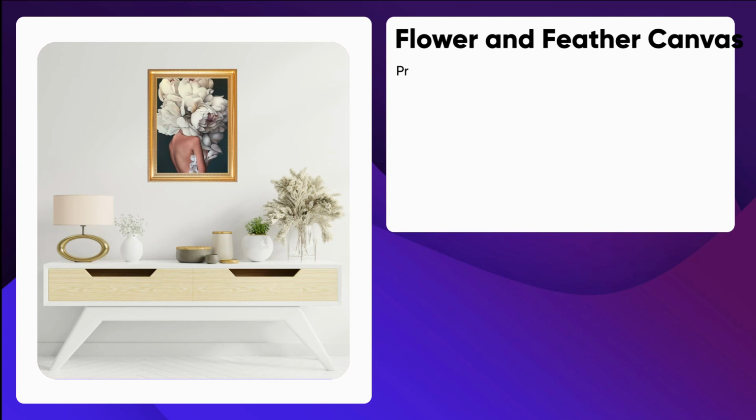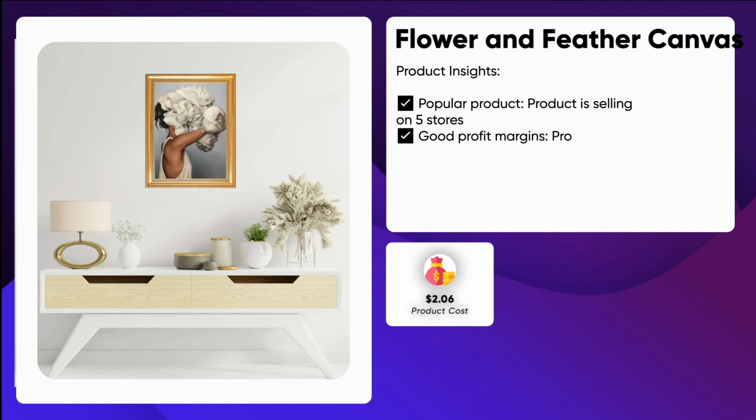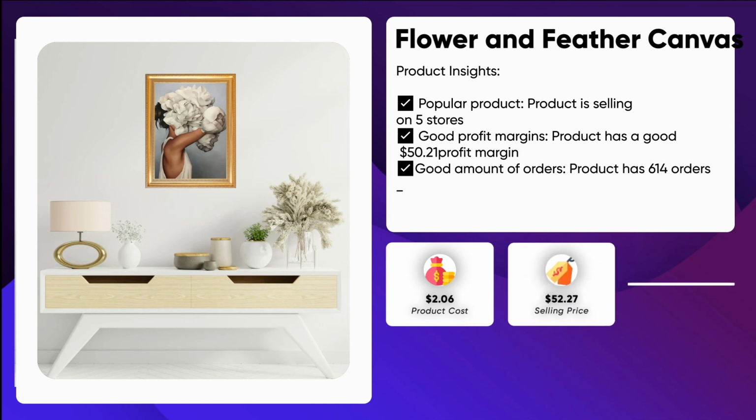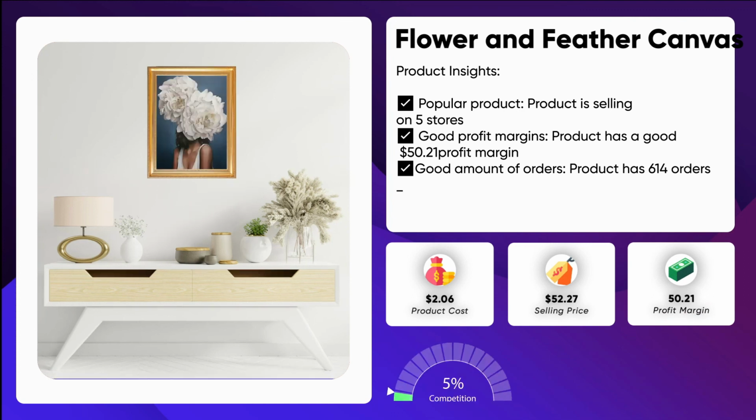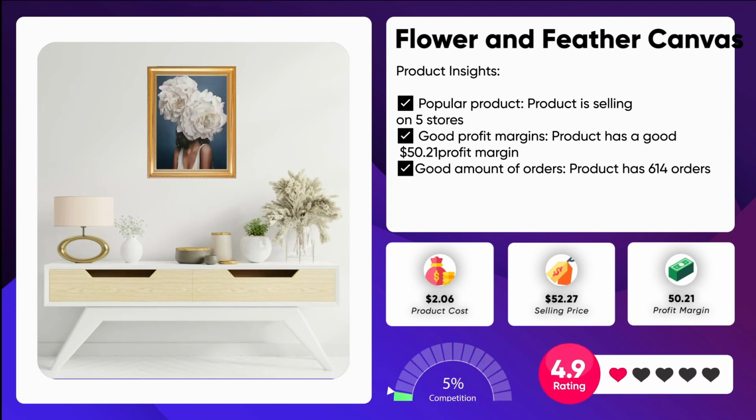Flower-faced woman canvas is an abstract painting of a female figure. Inspired by the enigmatic beauty of nature and feminine energy, this artwork represents the strength and beauty that can be found in women. This canvas print is created using a high-quality ink that is durable and water-resistant, so it will hold up to wear and tear.